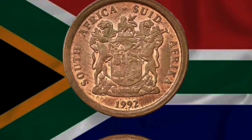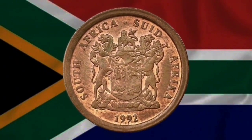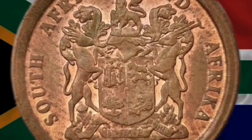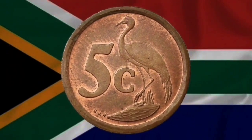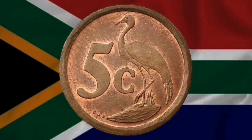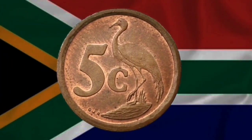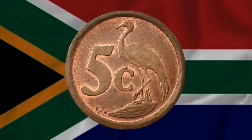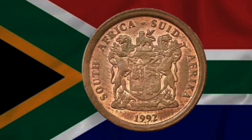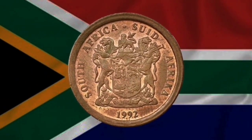These errors were unintentional and make the coins more desirable for numismatists, especially when preserved in mint condition. Moreover, 1992 was a transitional year for South African currency, and limited mintages of certain batches have led to increased demand. Coins that are uncirculated or graded highly by international coin grading services have reached significant auction prices. So, how much is this coin really worth? In average circulated condition, a 1992 South Africa 5-cent coin might be valued at less than $1. However, in uncirculated or proof condition, especially if it features a rare mint error, the price can jump dramatically. Recently, some of these coins have been listed or sold in private auctions and online marketplaces for thousands of dollars.